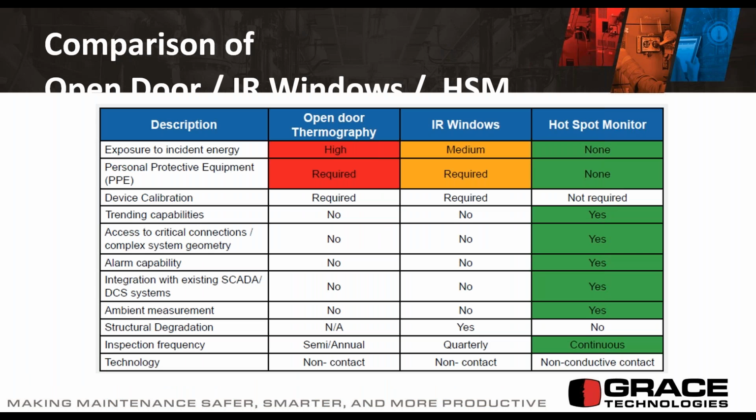Okay, so just a quick comparison between the different types: open door thermography, IR windows, and the hotspot monitor. As you look at your exposure to incident energy, it is none in this case. In open door thermography, you have pretty high, and with the windows, it's medium. Last is inspection frequency. Most people do thermography on an annual or semi-annual basis, but in this case, it's a continuous basis. So you just put it there, constantly monitor the temperature, and you're going to attend to it if there is a problem, right? If the system tells you there's a temperature detection problem, then you're going to attend to it.